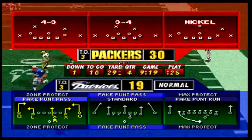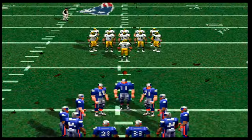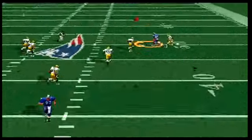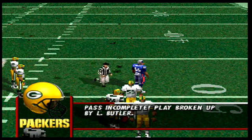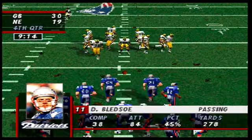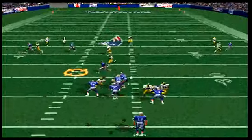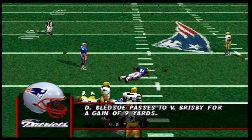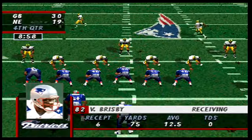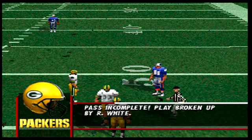Israel with the interception. Broken up by Butler. So it's second and 10 at the 29. Brisby makes the catch for a gain of 9. Great defensive play by White.